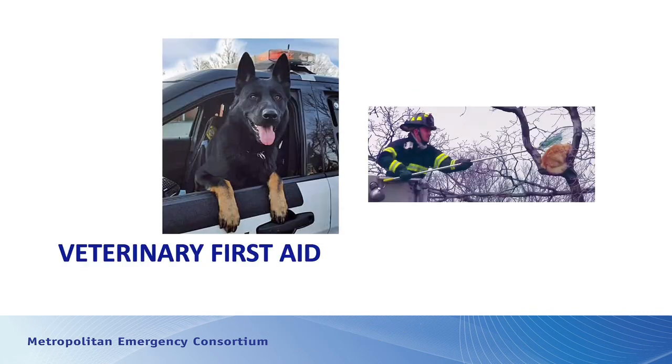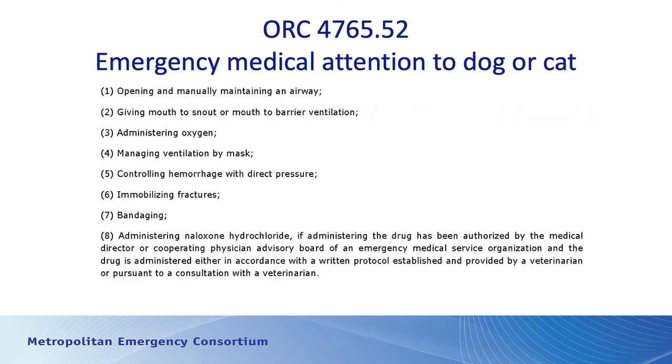The last thing that we made is we added a section under the reference section regarding veterinary first aid. So this is something we've done to a large extent at the request of our TEMS folks because sometimes the canines will get injured on the scene. But a couple years ago, the Ohio legislature passed Ohio Revised Code 4765.52, which basically says that EMS providers can provide medical care to a dog or cat, and that's all it's limited to. You can't do turtles or birds or snakes. I'm talking dogs or cats.